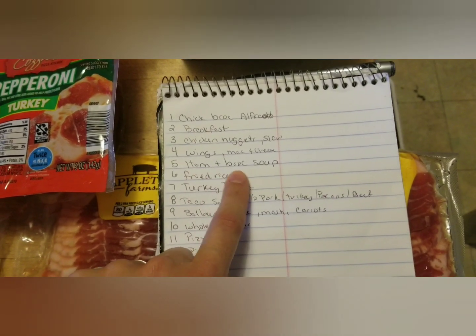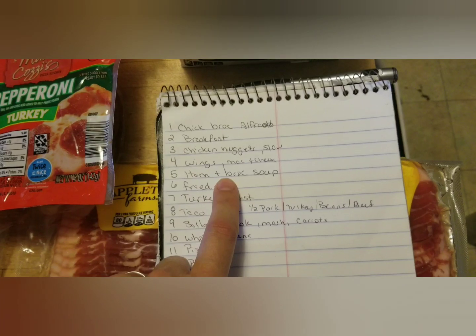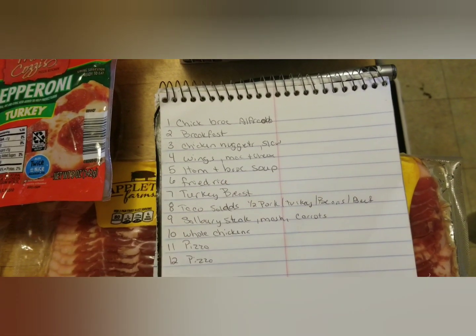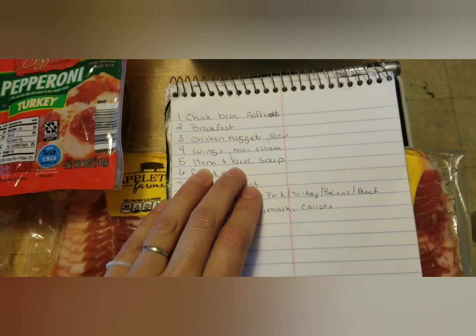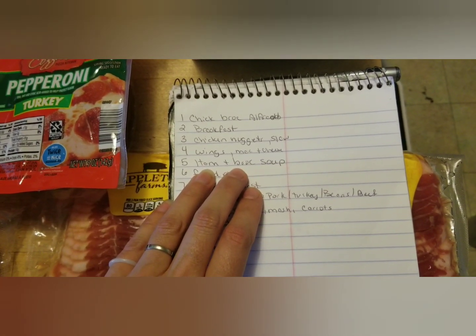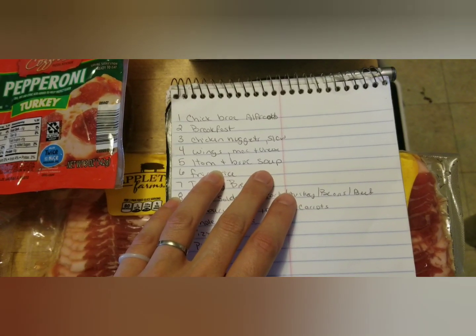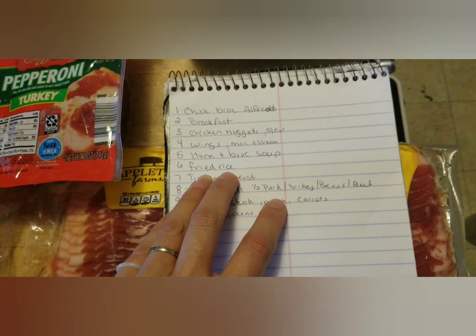We've got ham and broccoli soup, and this will be cheesy. We are starting to cool down here. We actually have quite a few days coming up that we're going to have nice cool weather. My husband is also working some really funky hours right now, where I don't know when he's going to be home for dinner or not. My husband is not a soup fan, so I will probably purposely plan this for a night that I know he's not going to be home.